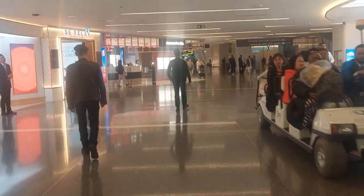This is the duty free area. You can do shopping, you can buy some stuff and souvenirs for your family and your lovers. We are now in Qatar duty free.